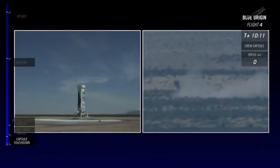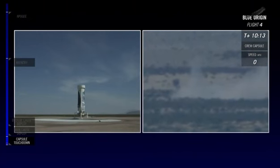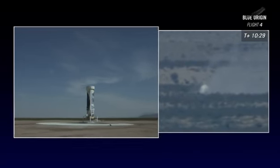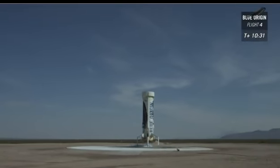Both vehicles are now going through their auto-safing sequences. This is an autonomous procedure to make both the booster and the capsule safe for people approaching. There are recovery teams being sent to the capsule and as well to the booster to clear up those parachutes, pack them all up and get both vehicles back in the barn so we can just fly it again.